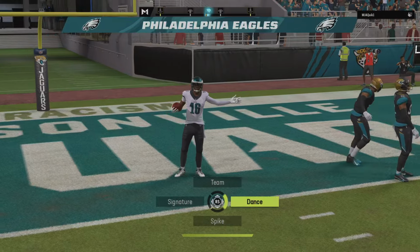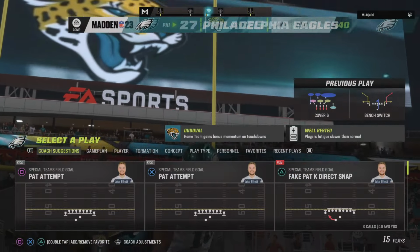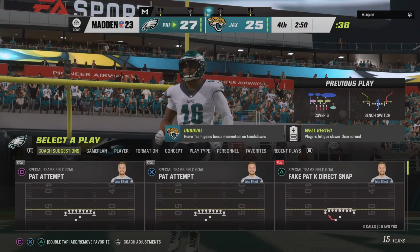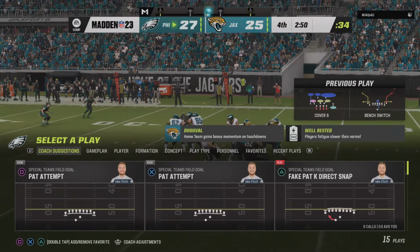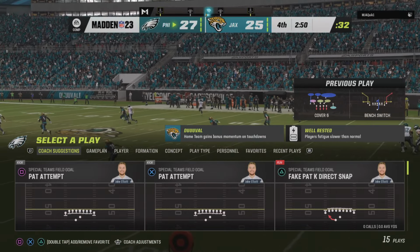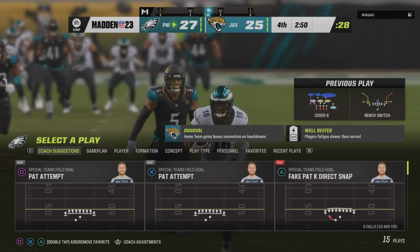Touchdown, Philadelphia. Quez Watkins, his second touchdown of the night. And the Eagles use the defensive breakdown to take the lead away here in the fourth. Might be seeing that one on the highlight shows tonight. The home run ball here in the fourth quarter to take the lead.